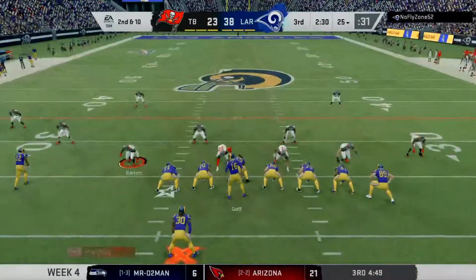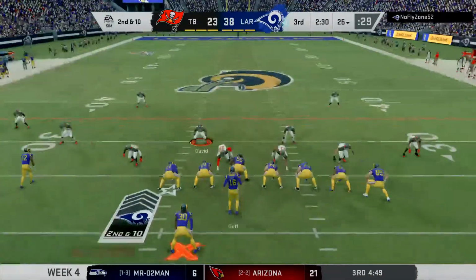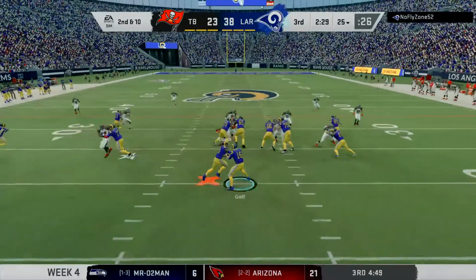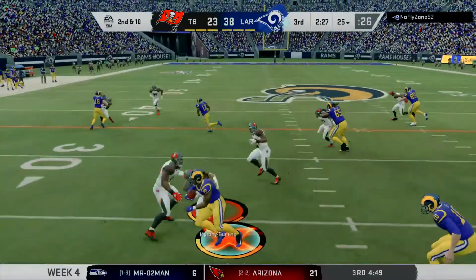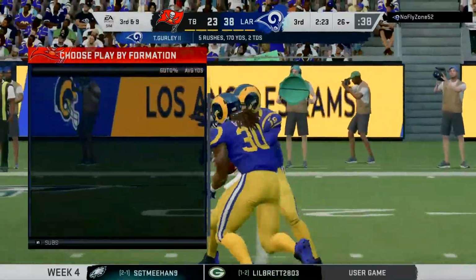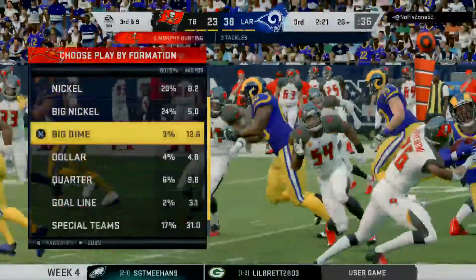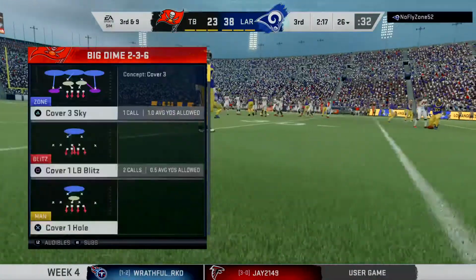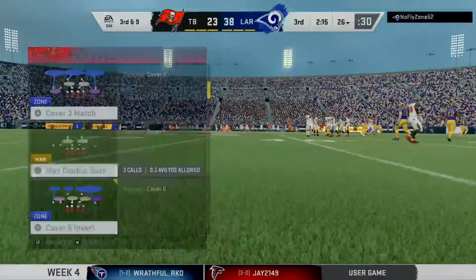An incomplete pass leads to 2nd and 10 from the 25. Goff going to hand it to Gurley. And not much to speak of. Call it a 1-yard gain up to the 26. Well, that's a good start to this drive on the defensive side of the ball. Forcing an incompletion on 1st down. Then you're able to shut down the running play on 2nd.